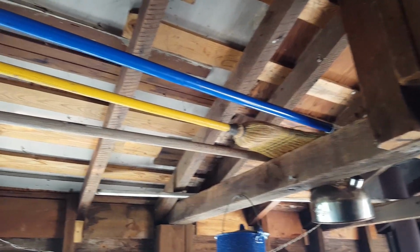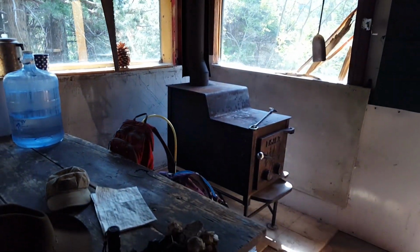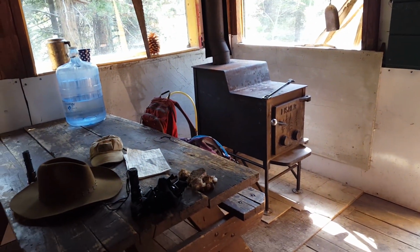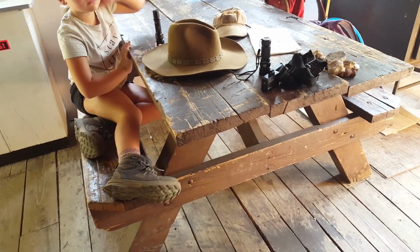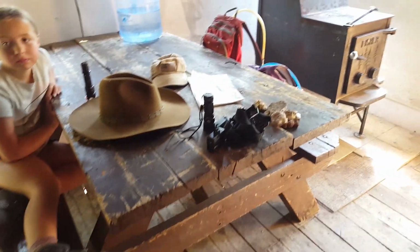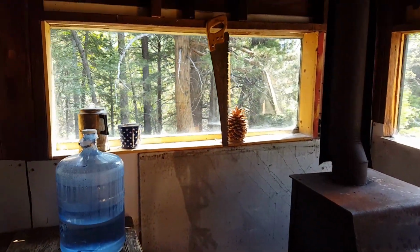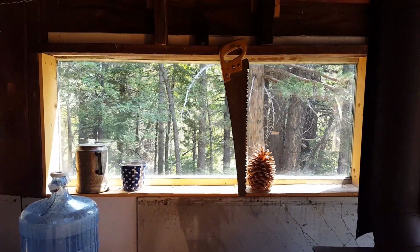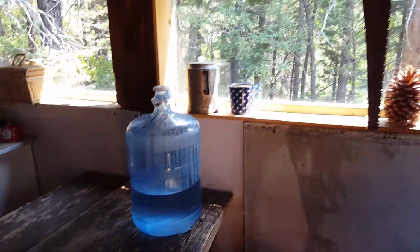Up in the ceiling we have two brooms, a rake, a ladder for getting up and opening the windows. We got a nice fireplace right there. We have a nice picnic table inside. We are going to have lunch here. Over here we have a saw. And since I didn't bring anything here to leave at the cabin to leave it nicer, I'm actually going to use that saw.